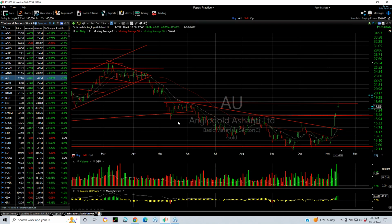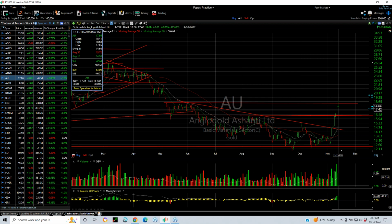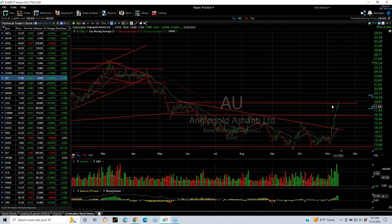AU in the gold sector, AngloGold Ashanti, big move. 12.69 vertically to 18.68, a 50% pop to the gap. We'll have to see now what it can do next. My target's 21. Love to see a pullback retest in a lot of these gold stocks.